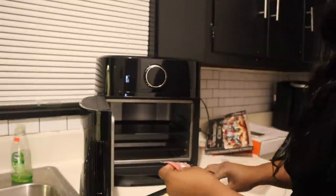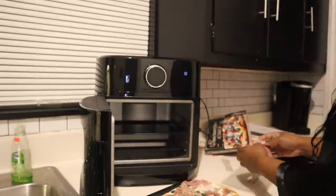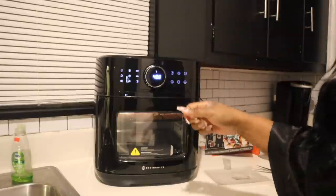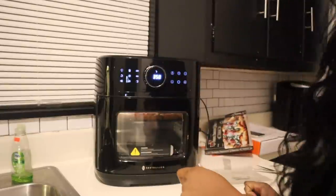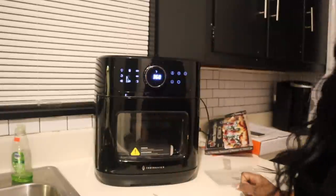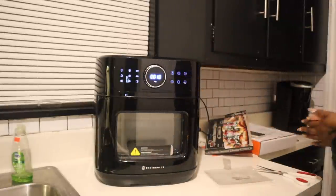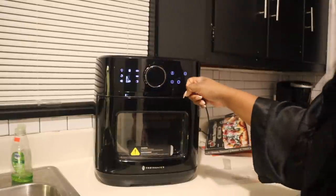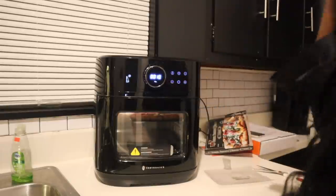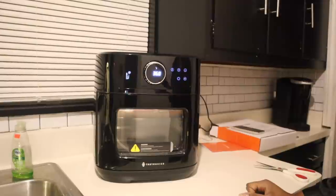But we're going to try this pizza out in this oven. And this will be the first thing that I try in my new air fryer. So I'm going to cut it on. Okay, so it looked like the temperature changed with whatever you put on here. And then the time is going to be, I guess, 10 minutes because it's already on there. So let's see, cut the light on. So yeah, this is what's going on right now. I'm going to let y'all know how it goes.